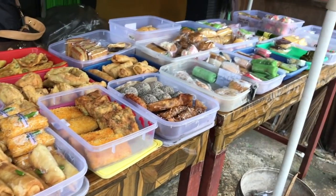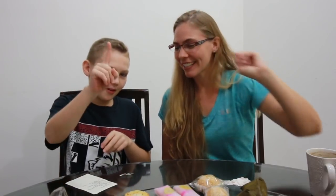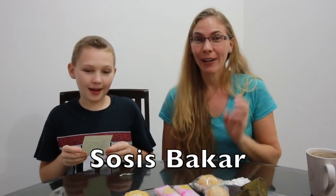Yeah, a lot. And Ibu Sri, she helped us, because we don't know all the names for all these, so she helped us know what they're all called. Because we've eaten some of these before, but there's a lot that we don't know the names of, and there's a lot that we've never tried. Most of the ones that we picked to show to you guys today, we've never actually eaten. All right, so number 1 is Sosis Bakar.